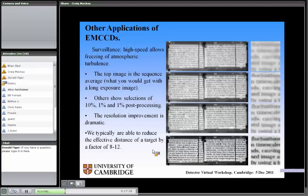When you're running these cameras at very high frame rate, and for ground-based surveillance, you need to be looking at several hundred hertz frame rate and very small fields of view, individual pixel sizes. Even in relatively bright light conditions, the light is really rather low, and you gain a great deal by using electron multiplying CCDs.